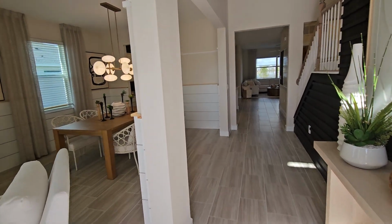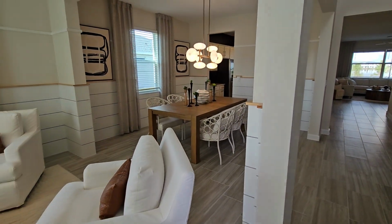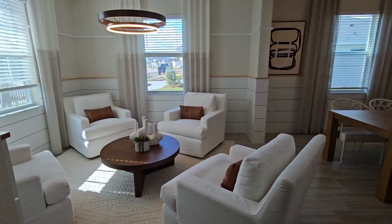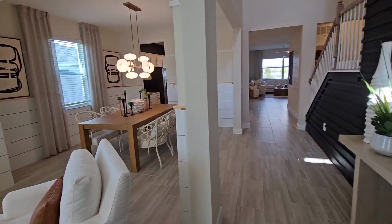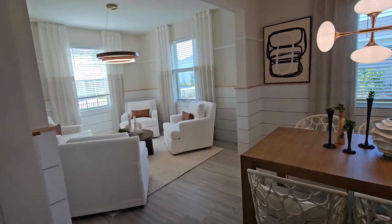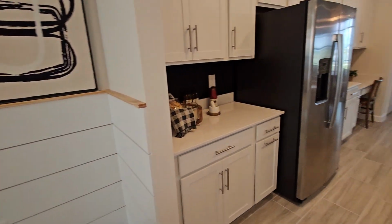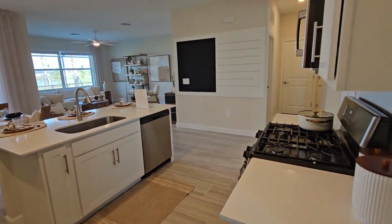So with the Monte Carlo, or the Coconut, as you're seeing it here, you've got this front living space here, which is separated by the family room. So you've got the front living space here, the dining room, and then this walks you right into the kitchen area of the home.